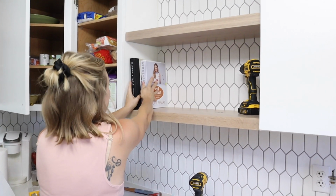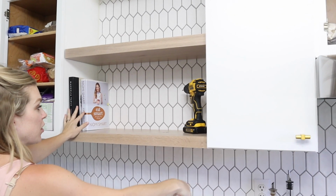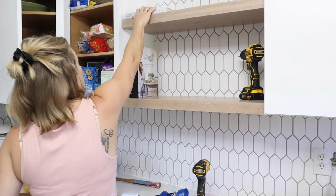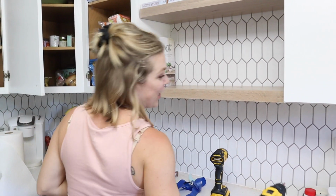No, so I'm going to style them, but it's just going to be nice to have cookbooks. I'm going to do a string of pearls plant. Just cute little things. It'll be nice. Little DeWalt action going on. Yeah, get that out of here. Let's hang these other shelves up.